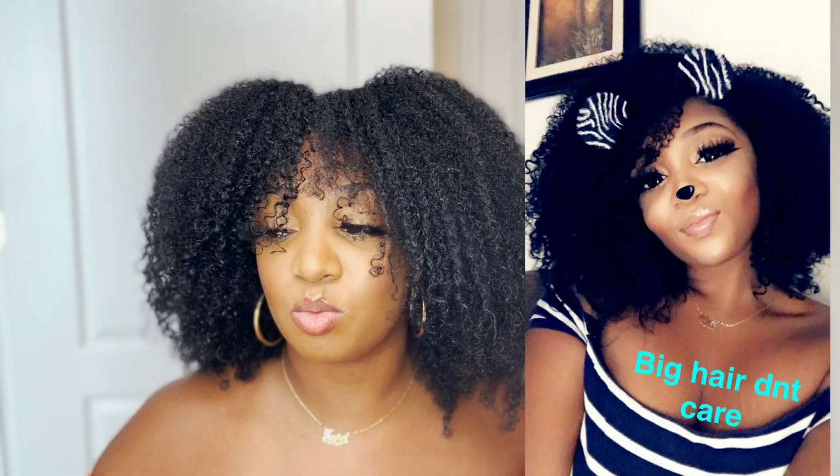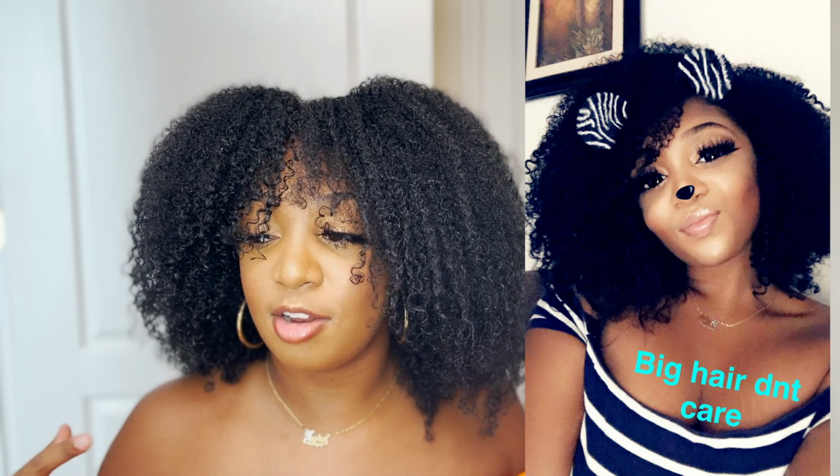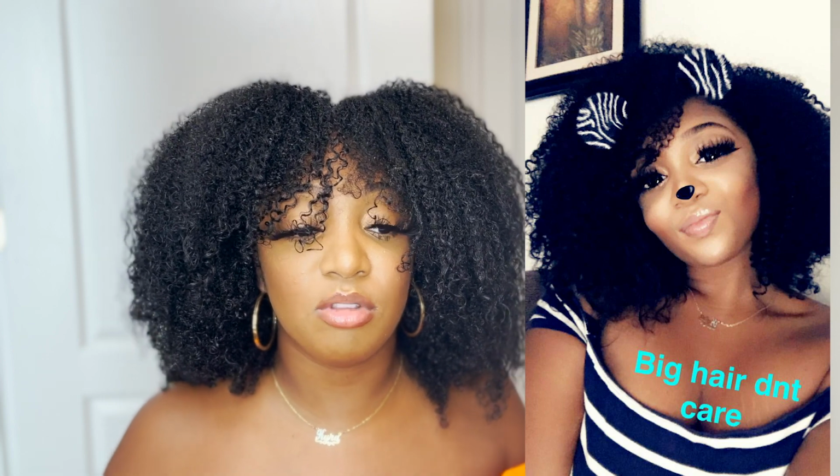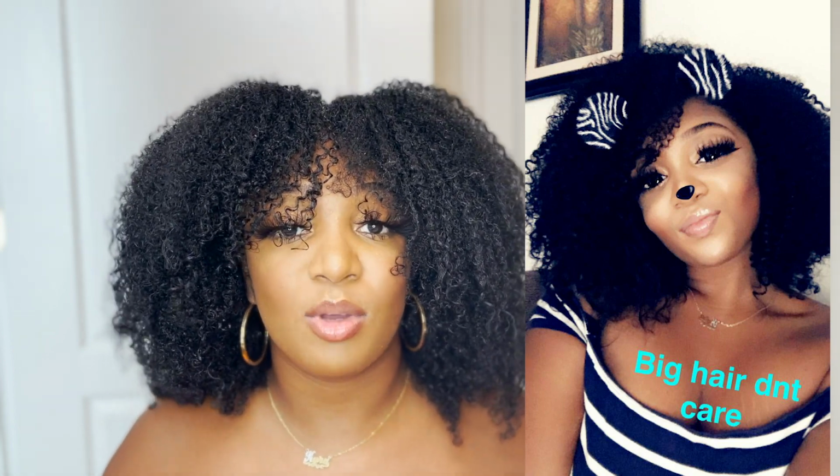It's starting to curl more, and the products are starting to work better on it as well. And these are different pictures. You can see how my hair is curly now. It's starting to look like how it looks now. The only difference was it didn't feel that way. My hair was not very soft. It just wasn't nearly as soft as it is now and easy to detangle, and the curls were not like that. It was just a little more coarse than what it is now, and I don't entirely know why.